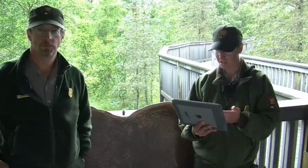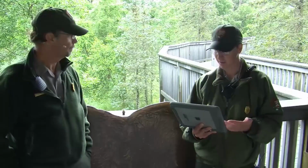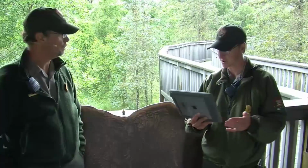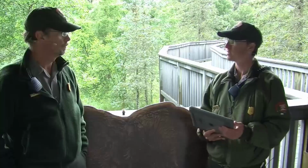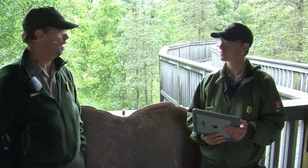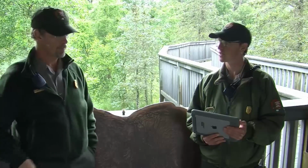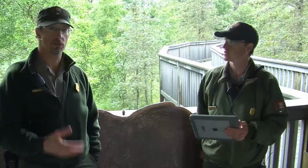One of the questions that we do have in the queue is, does the close proximity of the bears to each other in Brooks cause more or less fighting, more or less encounters? That's an interesting one. The reason that they come to Brooks Falls is because of the concentration of food.